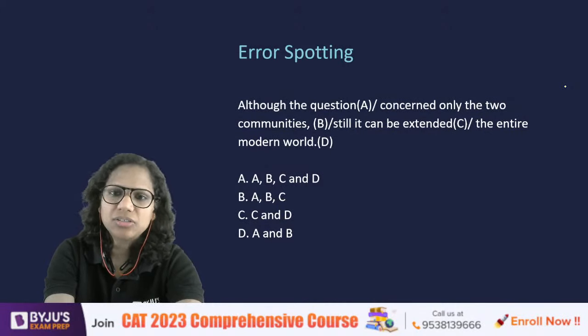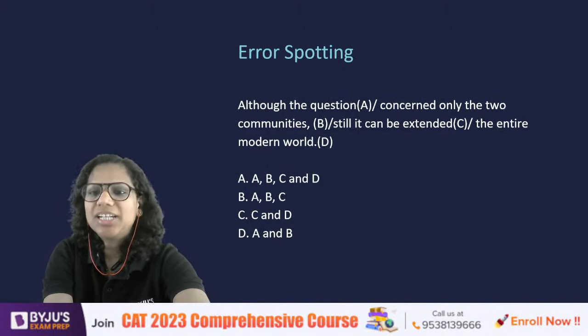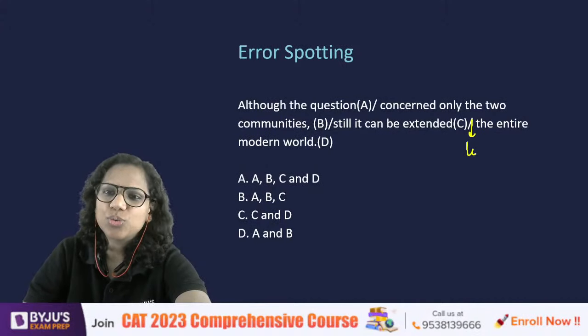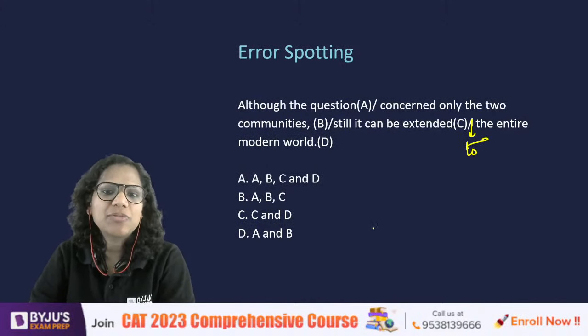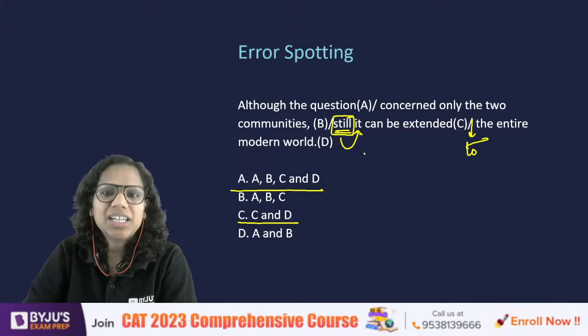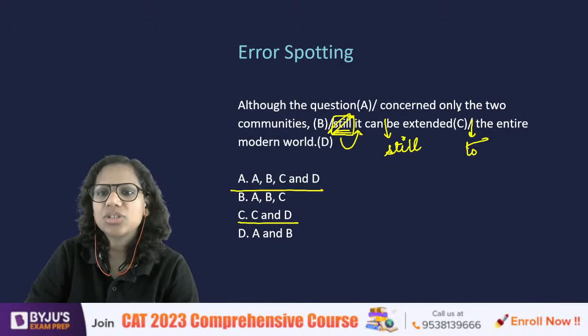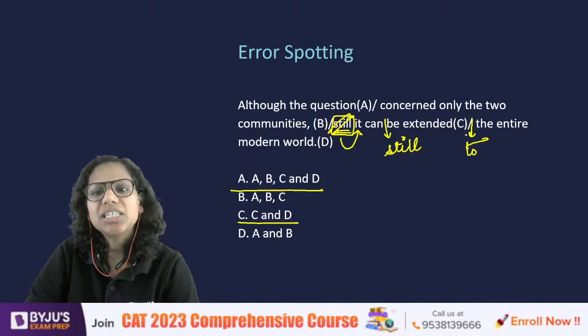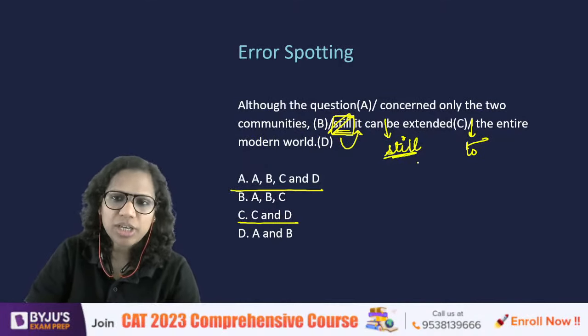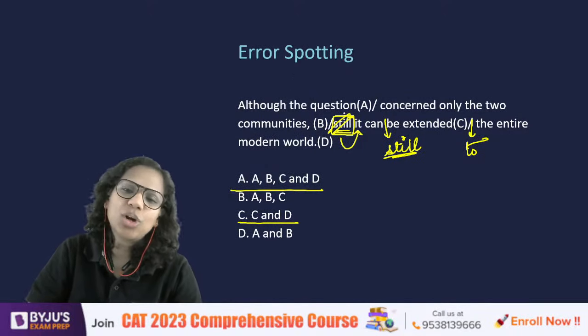Although the question concerned only the two communities, it can be extended to the entire modern world. So two, to the entire modern world. So that was my first clue that either C or A is the answer. Then this still does not fit here because still is not modifying it, right? You can place it here. It can still be extended. If you want to keep this still, you can put it here. Although the question concerned only the two communities, it can still be extended. This placement would be okay. And you can even delete it. The although gives a contrast already.